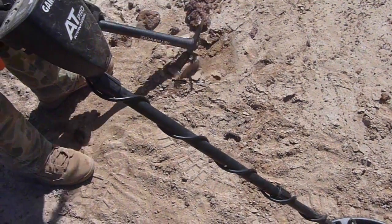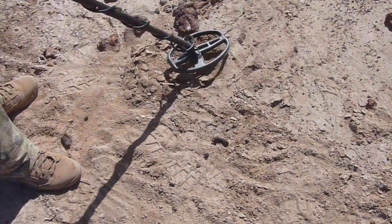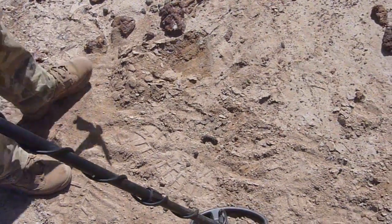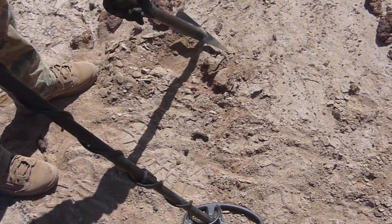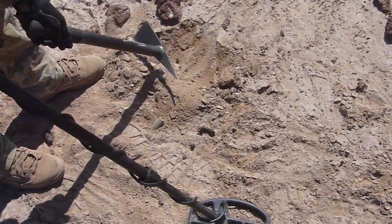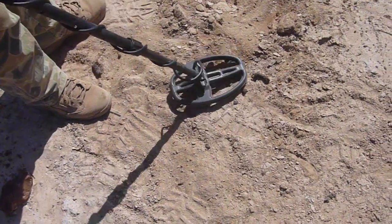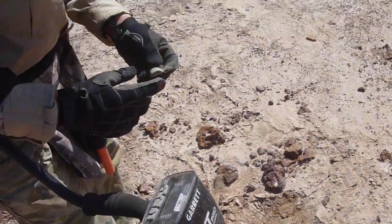Okay, Colin's got a shallow 85, 86 here. Let's see what this is going to be. Haven't seen anything come out yet. Might be up in the toe with the coil there more. What is it? Oh. Is it a buckle? No, it's a piece of... That's a common find here, a big hunk of brass. Don't know what that is. It's been shattered or broken in some way.